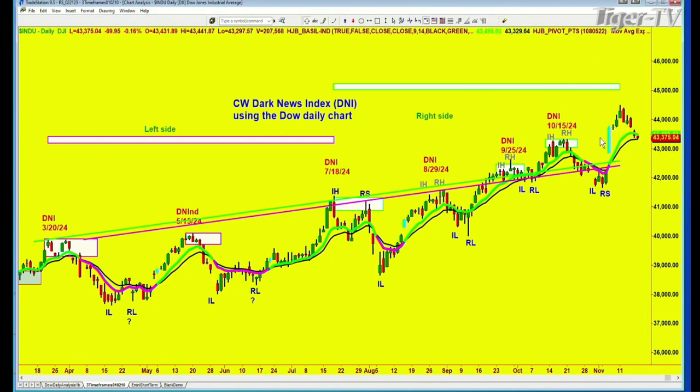But I didn't feel that I could put a dark news cloud cover, even though the bond yields were going higher. I just felt very strongly that I need to stick with the plan. And the plan was to follow the 9-period moving average and see if it can hold. If it turns pink, that's one thing. If it stays green, that's another. And that's where we are. So I thought I'd mention that.